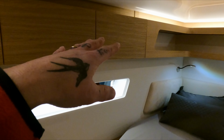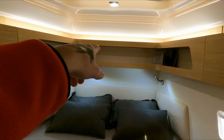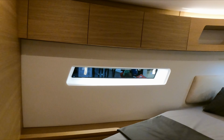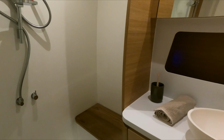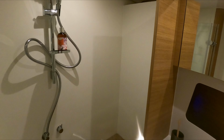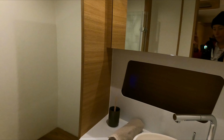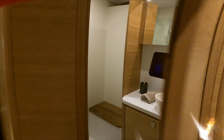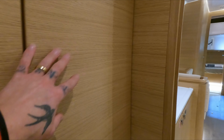6 overhead lockers, plus all this storage up here. A large opening hatch, and those 2 hatches you saw up on top are for the owner's shower and toilet. It's a separate shower, loads of space. Hello everybody. Ventilation, close that, and then you have 2 hanging lockers here.